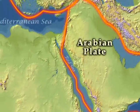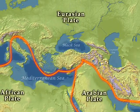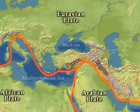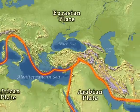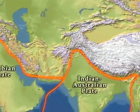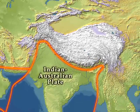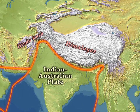As the Arabian plate separates from Africa, it's pushing north against the Eurasian plate. Their collision has raised up the great Taurus and Zagros mountains of modern Turkey and Iran. Finally, in the east, the Indian plate is also smashing into the Eurasian plate. And since, when 2 continental plates collide, neither one will go down, both are going up. The result is the greatest mountain ridges on Earth, the Hindu Kush and the Himalayas.